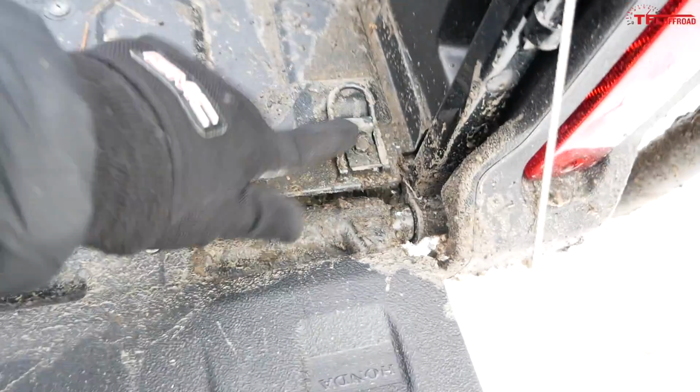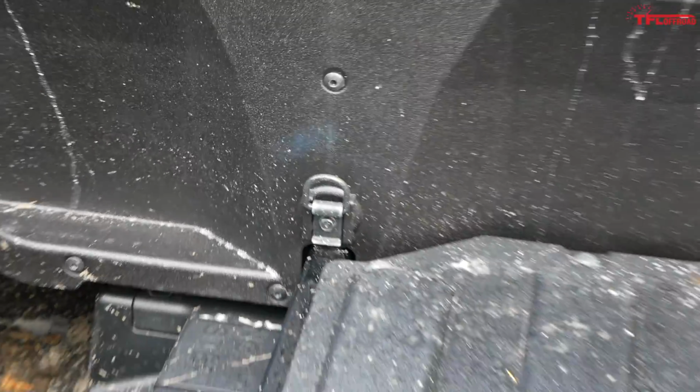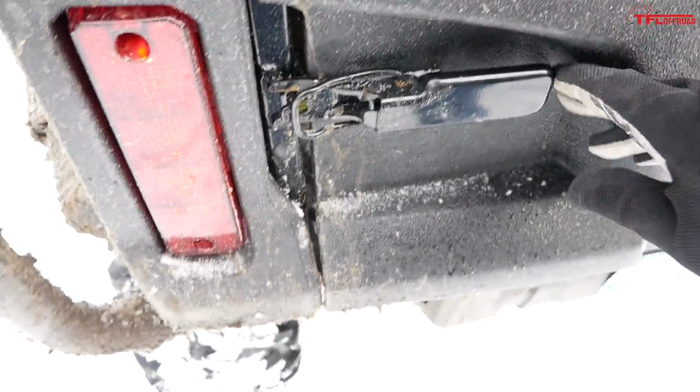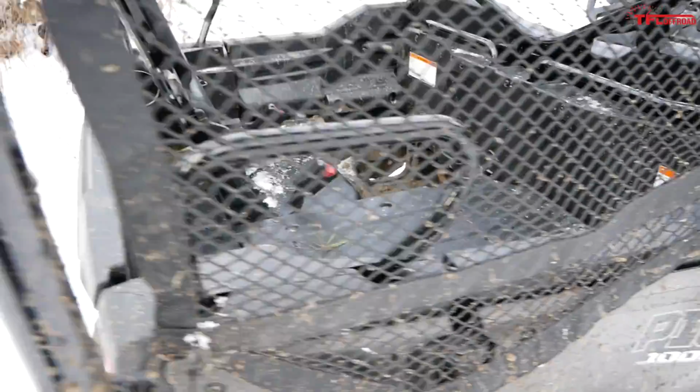Now, Honda does give you D-rings. There's a D-ring there and there in the back, so if you needed to tie stuff down, you could. There's also another one right there up in the center, but it's a good thing to note with the Pioneer that when it's in full passenger mode, you don't get much storage. When it's in full bed mode, you don't get any rear seat passengers.